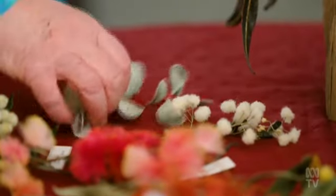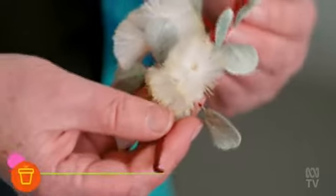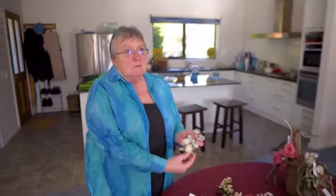This is a lovely little one. It grows as a street tree in Alice Springs. And its original name was Orbifolia, and I've stuck to that because it's got nice round leaves. But now they call it Mini Ritchie, which describes the bark. But I think Orbifolia is better.